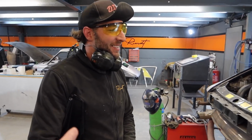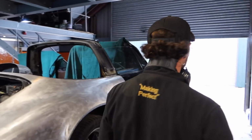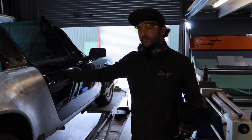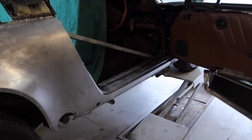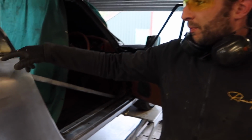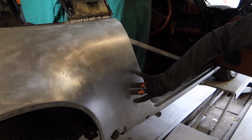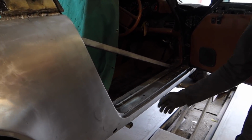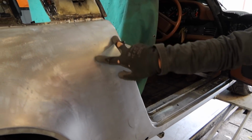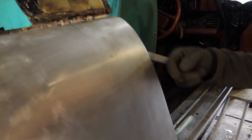So, you've been working on this pretty much solidly for, what, a week or 2 now? A week, yeah, just a week. I lose track of time when you're churning. So you've been very, very busy on this car. What has happened? Because I had to access inside the wing, as all underneath was pretty rusty, so I just literally cut a section here. So you've cut a line from here.